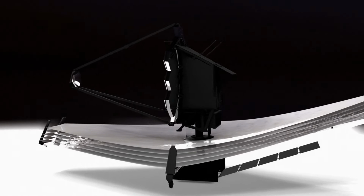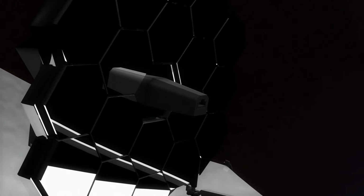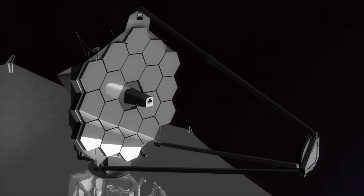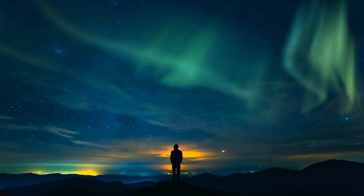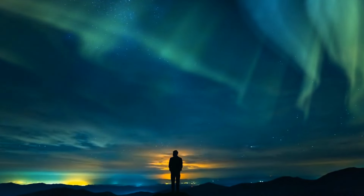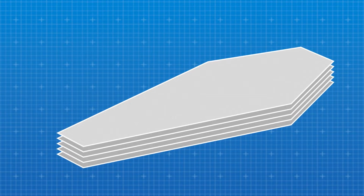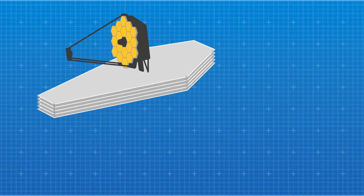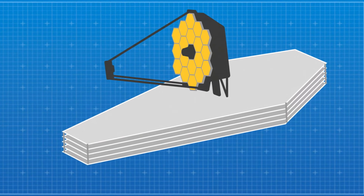To align the mirrors to produce a single spot of light, the James Webb Space Telescope can't be jiggling around. The telescope must be kept absolutely motionless, and that requires two other cutting-edge technologies: the sun shield and the cryocooler. In space, direct sunlight is very hot, and shadow is very cold. Therefore, the James Webb Space Telescope brought along its own high-tech sun shield. It's huge, too, as big as a tennis court huge, comprised of 5 individual layers of Kapton film, only a millimeter thick. Each layer of the sun shield has to be remotely deployed individually using a system of 8 motors and 139 actuators with thousands of parts.